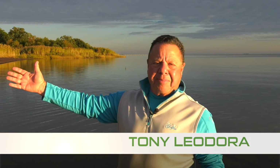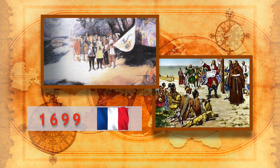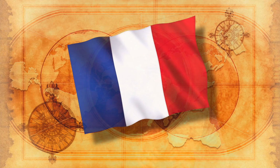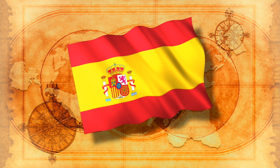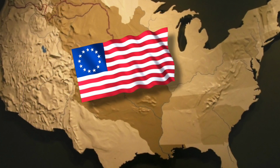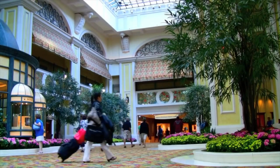Gulf of Mexico and the Gulf Coast of Mississippi, Biloxi to be exact. First colonized by the French in 1699, it's changed hands countless times over the centuries, and with each new flag, a new culture was infused, not unlike a good gumbo. From France to England to Spain, it finally came to the U.S. via the Louisiana Purchase. Throughout all of this, it kept its French flavor, especially in its seafood cuisine.